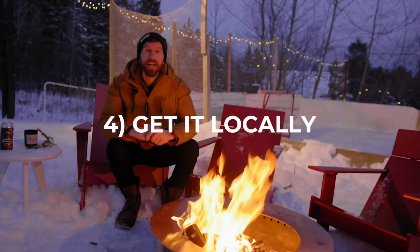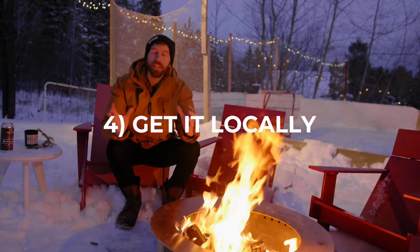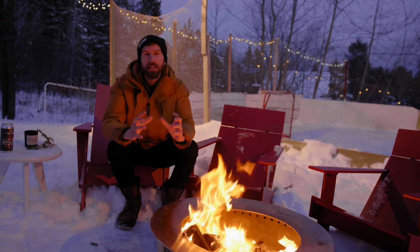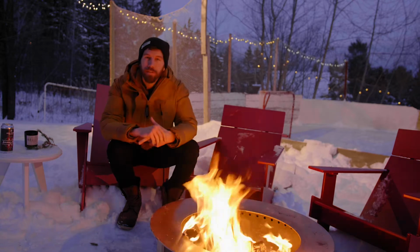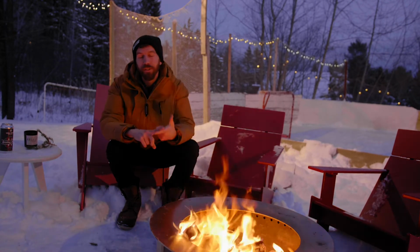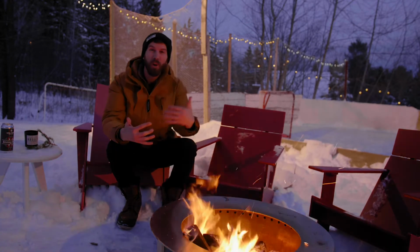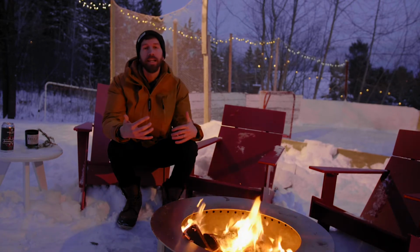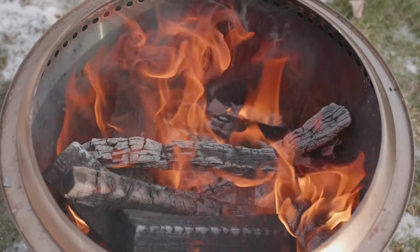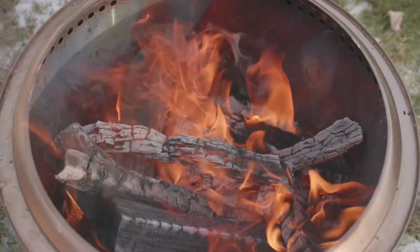And number 4, again, I've said it before, get it locally when you can. It's gonna matter to keep that wood in one location, to keep it in a radius that makes sense, to get it from a local provider, from somebody who really knows what they're doing, like our friends at Stoked, where they kiln dry it, they remove as much of the moisture as you're gonna want from it. It's always lower than 20% moisture content. You know it's sourced locally, you know it's kiln dried, so all the bugs are out of there, and it is just gonna perform really well for you. This stuff lights up quick, and it's gonna be great.